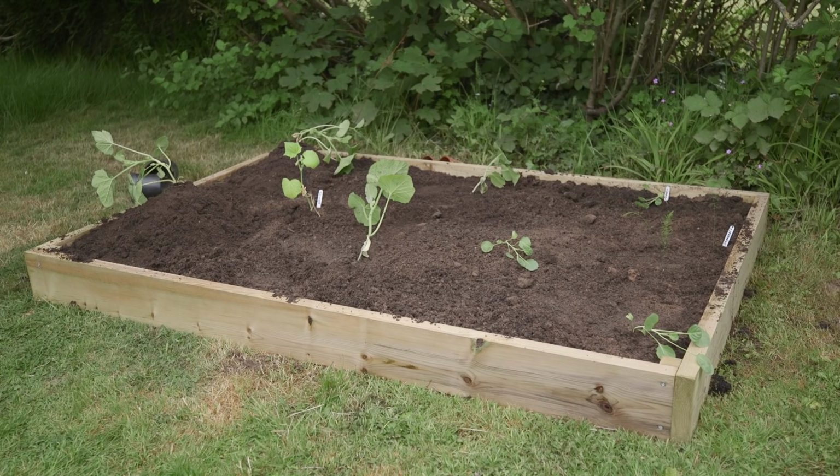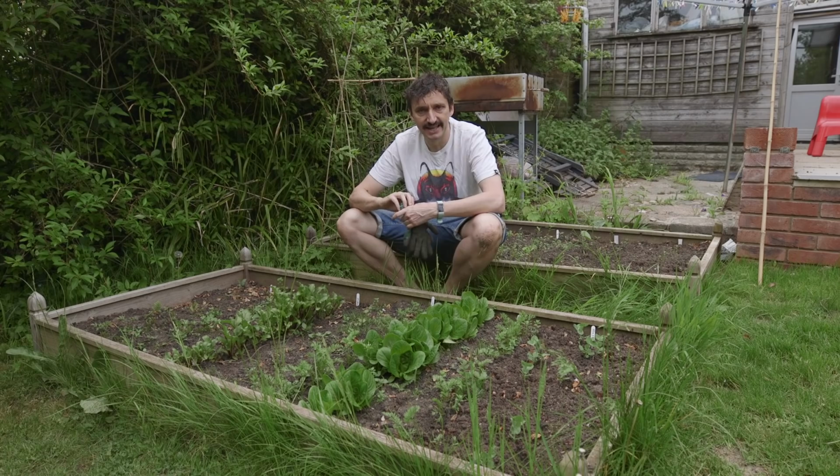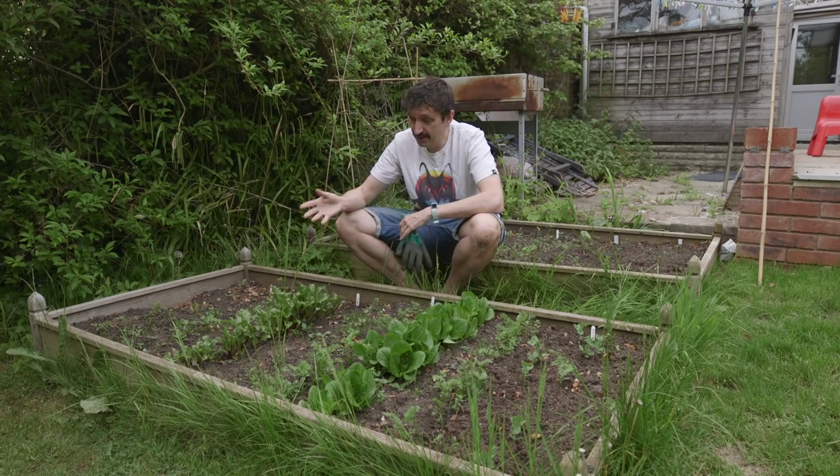So there we go, that's the raised bed done. I'll probably put in, as I say, a few quick growing crops like lettuce or maybe some herbs or something like that along the sides, just while we're waiting for the pumpkins and the squash to take over everything. But for now, I'm pretty pleased with that. In true Blue Peter style though, here's one I made earlier.